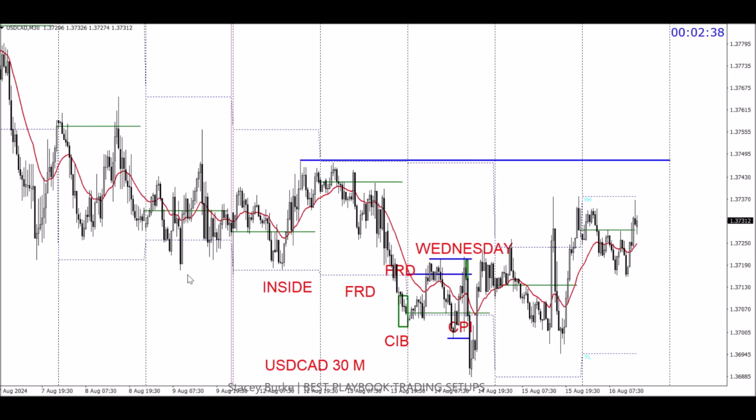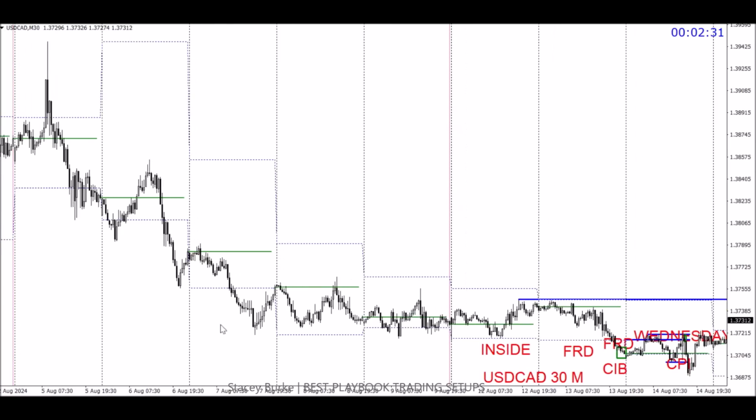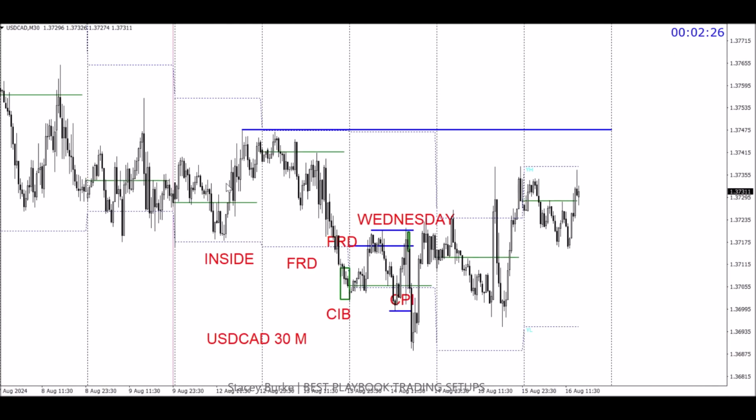Monday was an inside day, but also the week itself closed in breakout. The Canadian dollar closed in breakout at the end of the week. Monday was an inside day, so again, an indication of a possible false break or trend trade opportunity. Now, this market closed in breakout, clearly not a false break. We have a first red day signal heading into Wednesday.